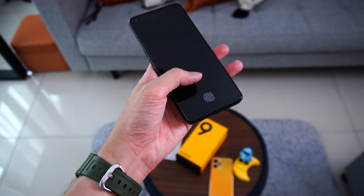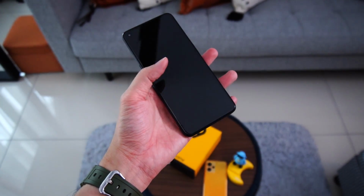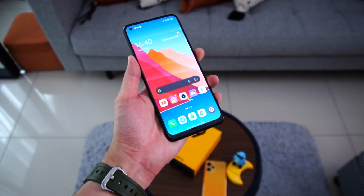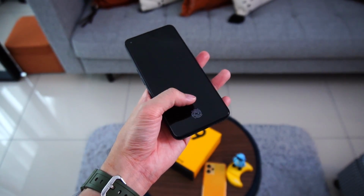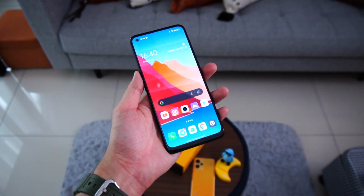Now, apart from that, I also found that Realme was very kind because they actually put in a fingerprint scanner right below the display. It works quite well. It takes close to 1 second to register. It's not the fastest in the world, but having an in-display fingerprint scanner on a device that costs this affordable, I think I definitely have to give it to Realme for giving us these kinds of cool features.